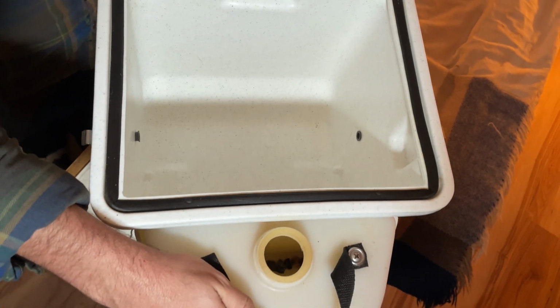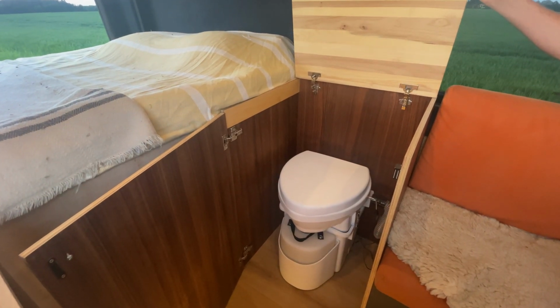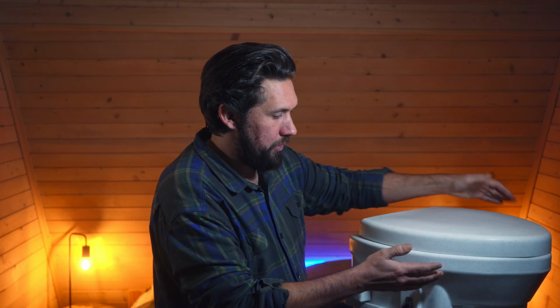Now, the top half contains the toilet bowl, and the lower half contains the poop compartment along with a cubby for the pee jug. In order to empty the pee jug, you have to lift up the entire top half of the toilet. And that sounds easy on the face of it, but the problem is that in most van installations, you're going to have a bathroom wall sort of right behind it. And that means that you actually have to hold this pretty heavy lid up whilst you're simultaneously trying to empty the pee jug. And you get used to it, but it's really not easy.